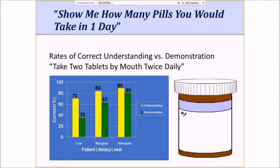Then we asked, and this shows you the benefit of a teach back or show back. We said, show me how many pills you would take. What this shows is, even with low literacy, 70% could tell us they'd take 2 pills twice a day, but only about a third dosed out 4 pills. Now, for the young researchers on the phone, this is a story that the medicine doctors on my floor told me numerous times, and then we decided to do a research project, and we proved it. It's a little upsetting that even among people with adequate literacy, 80% didn't dose out 4 pills.